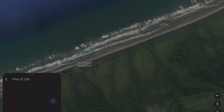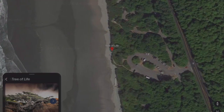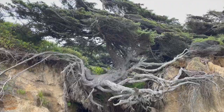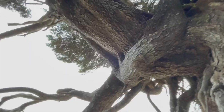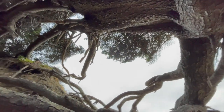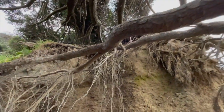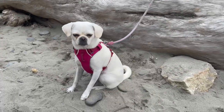Just a hop, skip, and a jump up the coast is the Tree of Life, and we can't leave Washington without seeing that. Here is the Tree of Life. I'm actually standing underneath it. Here's all the root system here. Daddy says he's tired of holding the rocks.